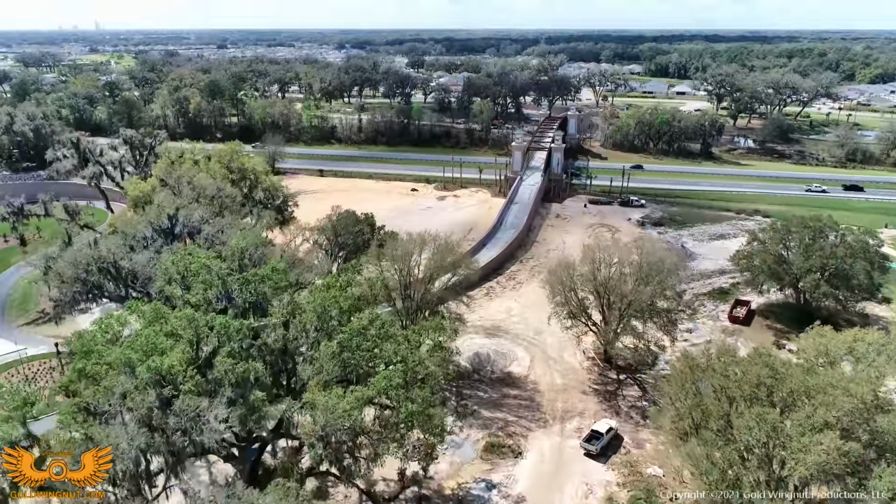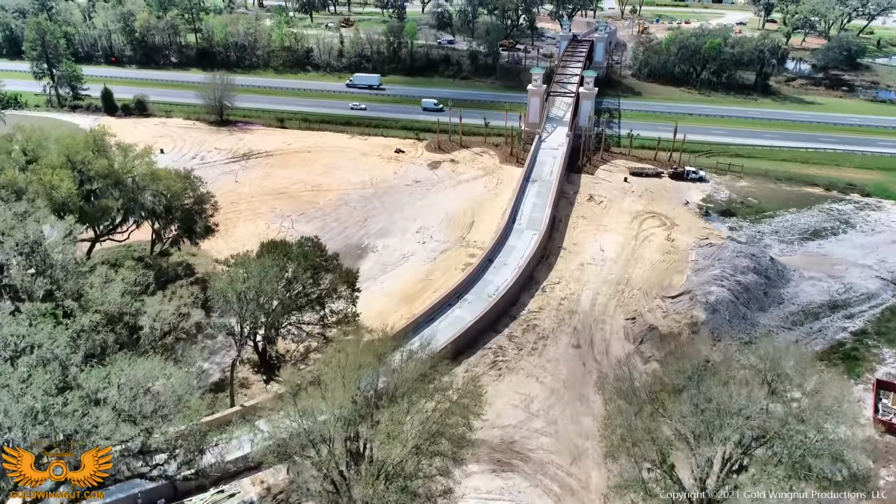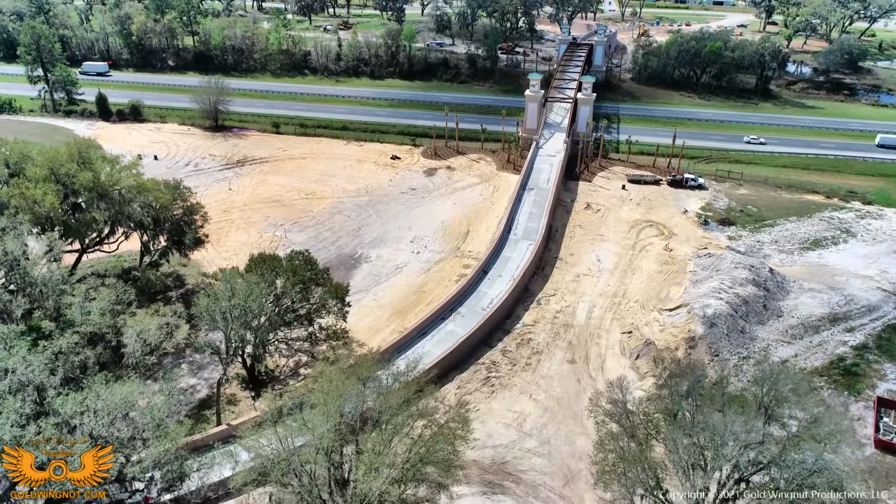The last scene was shot on Saturday. This one is shot on Monday, and it appears that all the concrete work is now done on the north ramp.